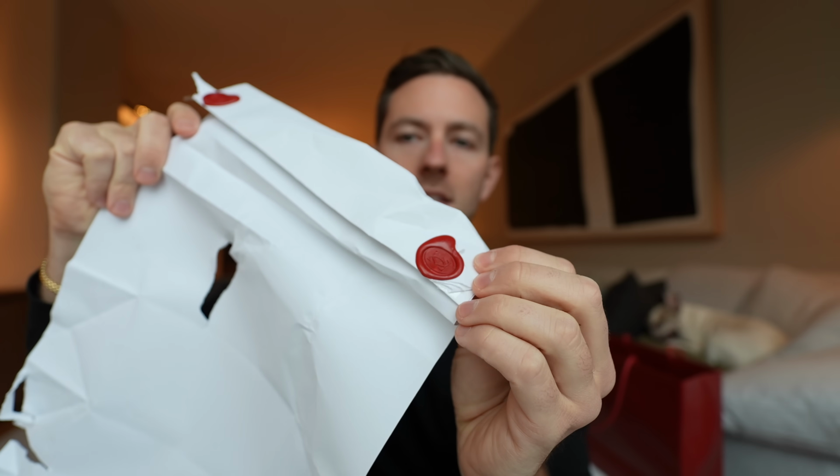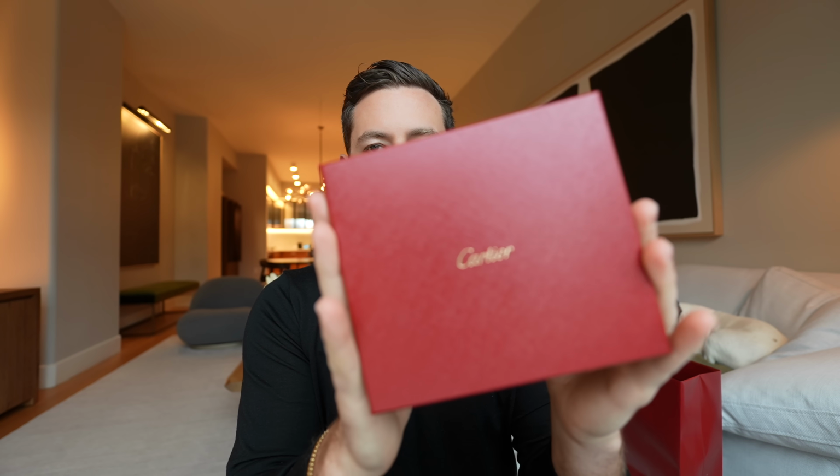But it comes with these wax seals, and it's all folded up nicely, wrapped in this wrapping paper. Definitely check that out. But anyway, this is the box that it comes in.